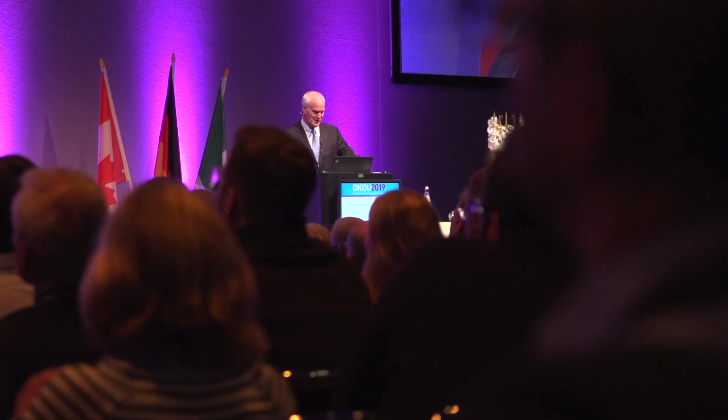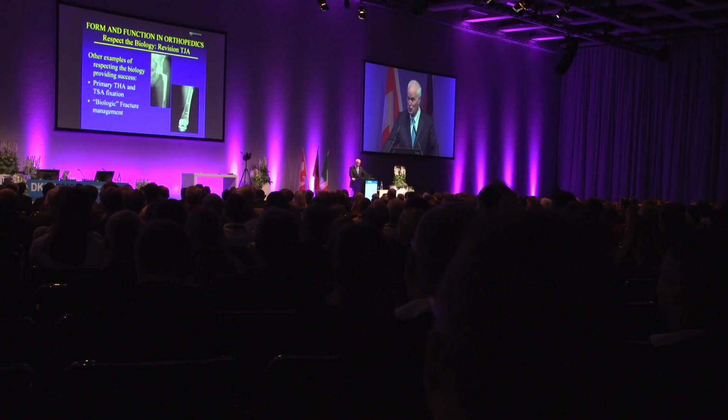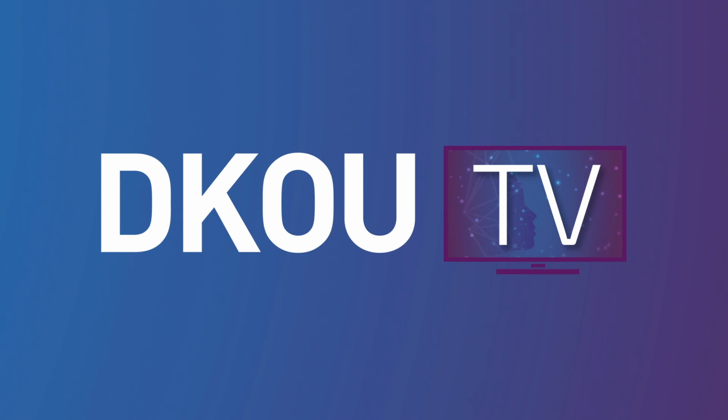Second, respect the biology. For a biologic organism, biologic answers are best. Biologic form and function should follow one another. And lastly, respect the body's own form. It's evolved over millions of years. And the closer we reproduce the body's own form with our surgeries, the better the function ultimately should be.